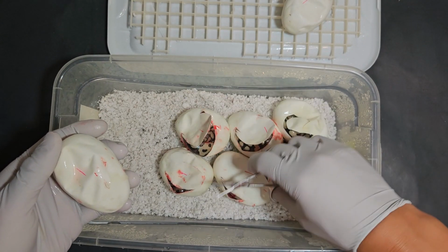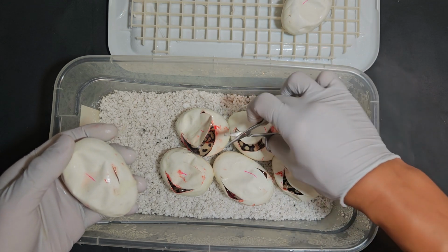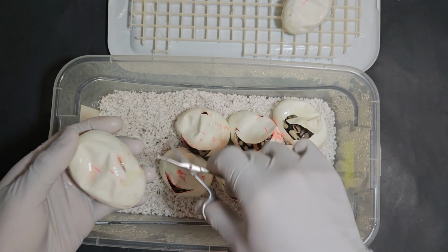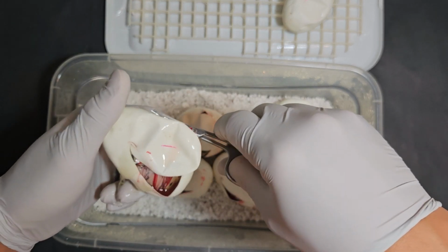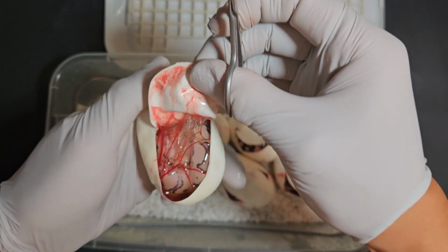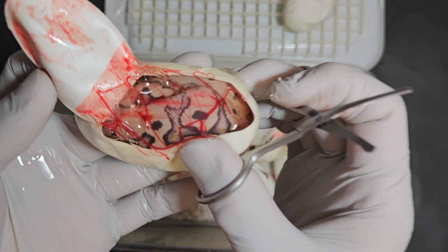All right, we got 2 left. Let's see, we got 1 clown, 2 clowns. Yeah, we only got 2 clowns? Man, we are short on the clowns. I hope the last 2 are clowns to make up for it. And there it is. There is a clown. That was really, really clean and bright.